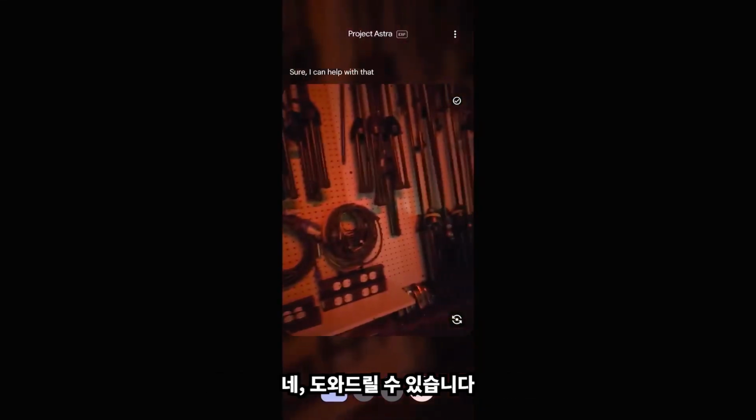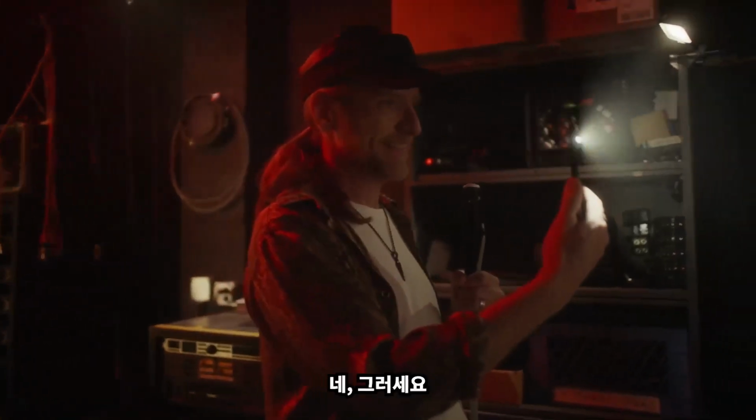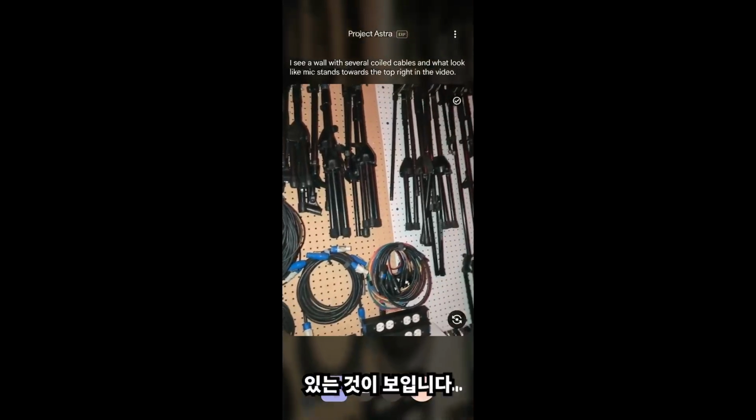Sure, I can help with that. Do you mind if I turn on the flashlight? Yes, please. I see a wall with several coiled cables, and what look like mic stands towards the top right in the video.